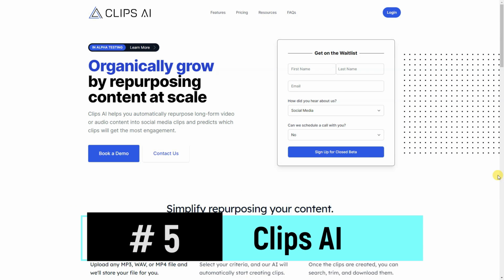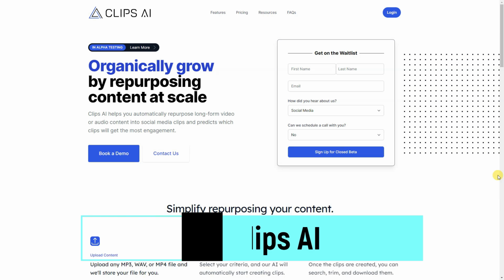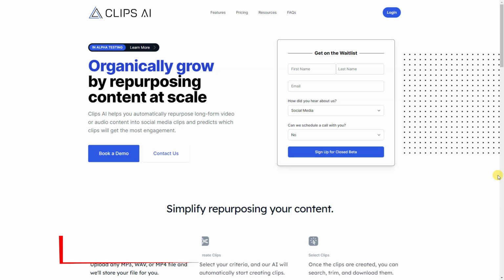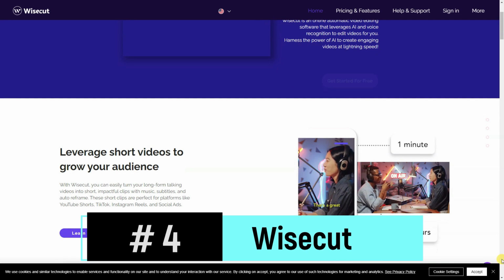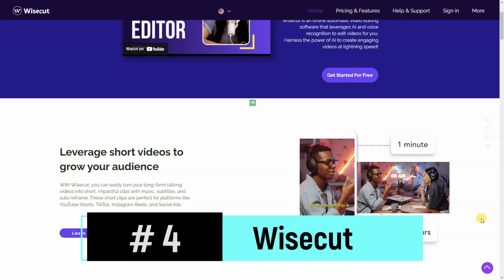Clips AI automatically creates social media clips out of long-form videos like podcasts. This helps creators save time and grow their audience organically. Wisecut. Wisecut is an automatic video editor based on voice recognition.